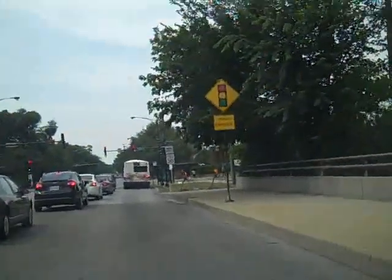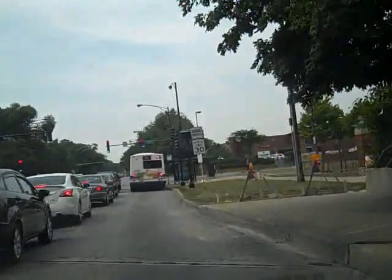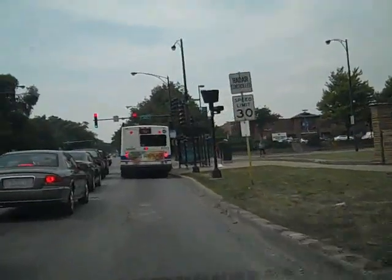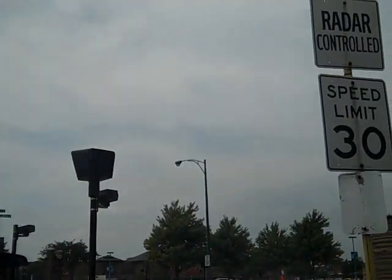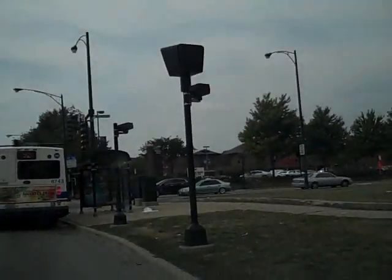Okay, we're on westbound on Foster Avenue, approaching Foster and Pulaski. Okay, Foster. Location. Foster is 5200 north, and Pulaski is 4000 west. This is a red light camera right here. It's established and out and open.